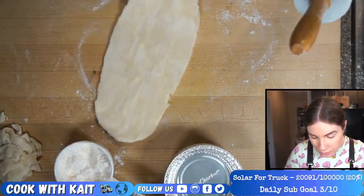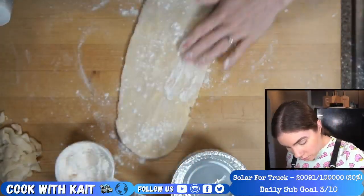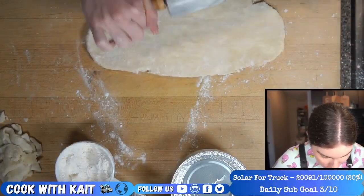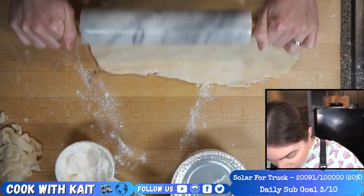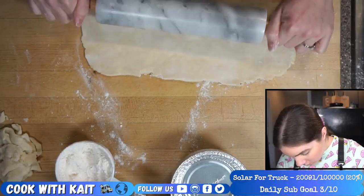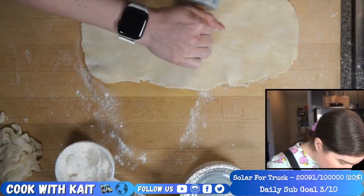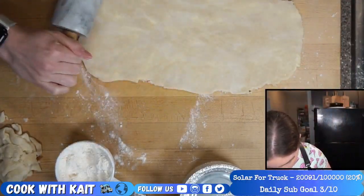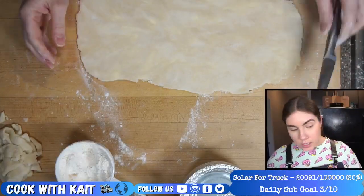Look how easy this rolls out. Oh no, if it starts sticking, you know what that means. More flour. Actually, we need to turn this now. This isn't really wide enough on this edge. There we go. That feels nice and smooth. Cut it in half.